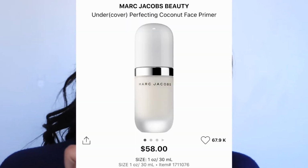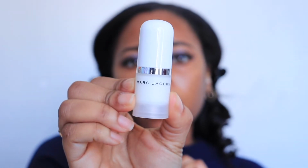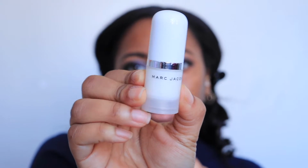So moving into the primer that we're gonna be using, the Marc Jacobs Undercover Perfecting Coconut Face Primer. I think it's in 30 Invisible. But yeah, I got this in a set with mini highlighters. Never tried this out before, so we'll see how this works. Has a little hint of coconut scent to it, but it's not overpowering, which I like. I don't like anything too strong on my face.